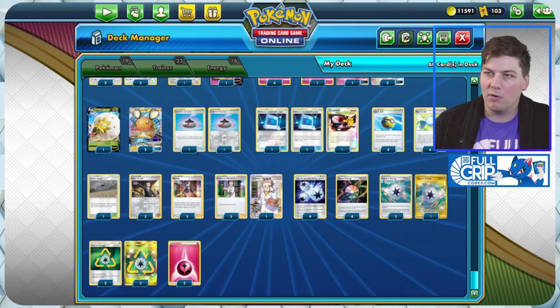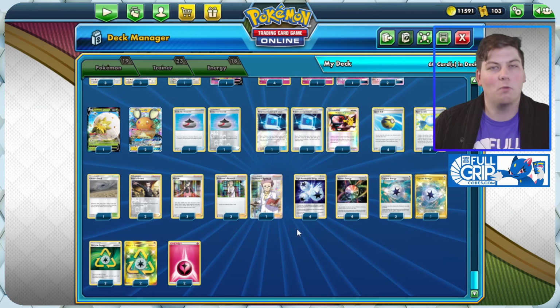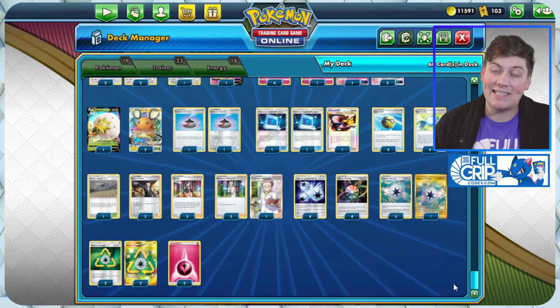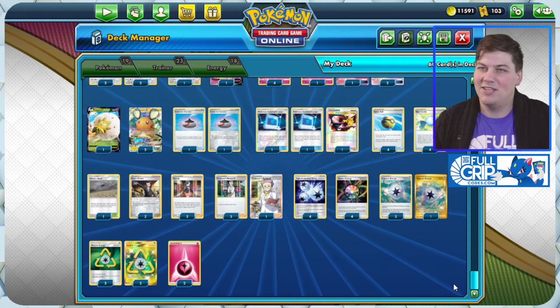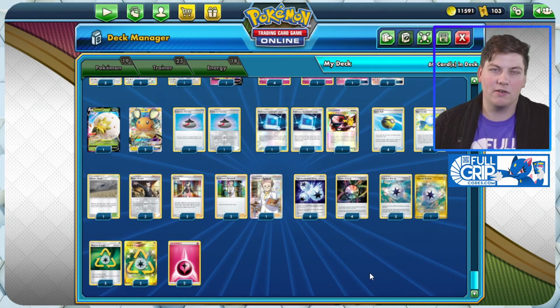We also have supporters: 4 Professor's Research, 3 Marnie, and 2 Boss's Orders. Of course, these all can be recovered with an Eldegoss V. And then finally, last but certainly not least, the energy. This deck plays 18 energy, which is a massive amount. I mean, that is almost theme deck levels of energy. But they're all pretty necessary and they all perform certain functions for you.